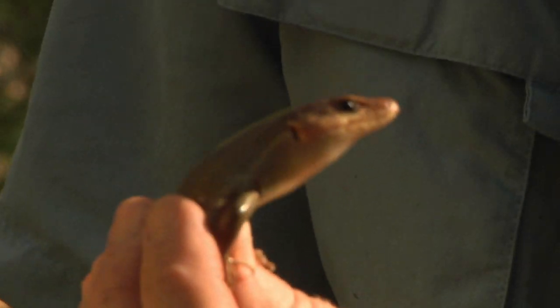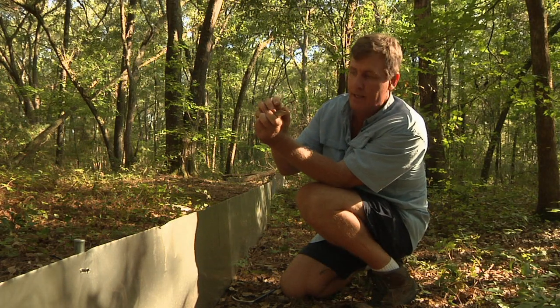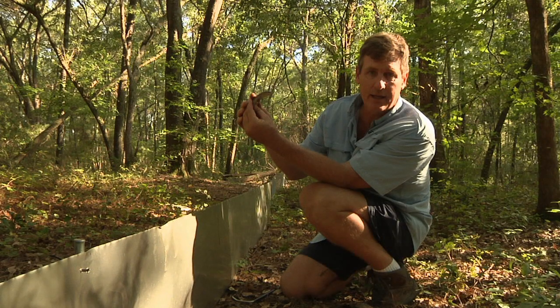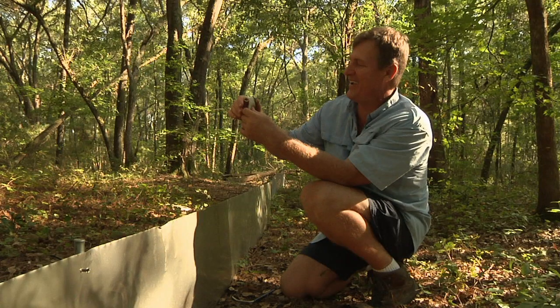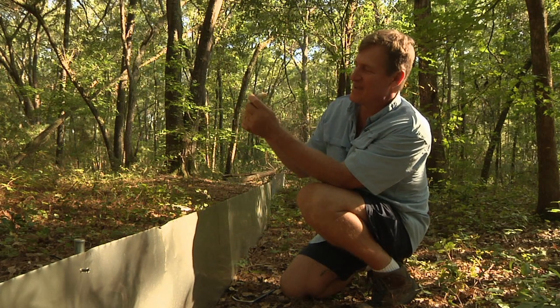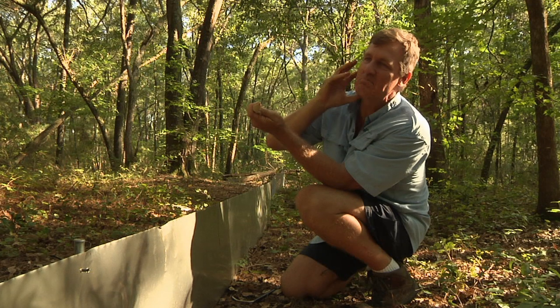And I can already tell that this is a big male. If you look at his head, he's got a big, wide head and very strong jaws. This particular one's called a broadhead skink. And that's the only one of our skinks that gets quite this big. Ouch. Boy, they pinch hard. You can see this guy really pinches hard. And they're called broadhead skinks because they have great big muscles.